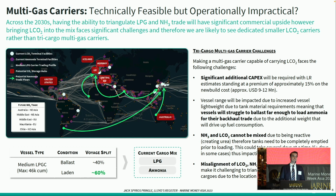However, we're more likely to see dedicated, smaller liquid CO2 carriers being built with different voyage dynamics. And those CO2 carriers will be tapped in and tightly dialed into the CO2 value chain. So really, servicing these key storage hubs around the world. Very similar to what we saw with LNG, where we saw the LNG gas trains being developed, the SPAs being signed, and then the ships being arranged finally. We're going to have to see a similar dynamic with the liquid CO2 market as well.